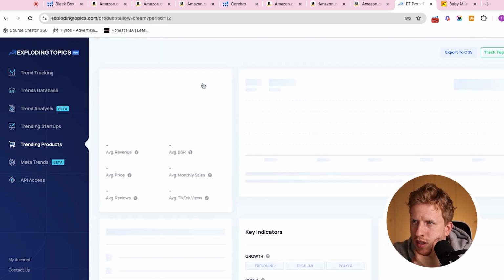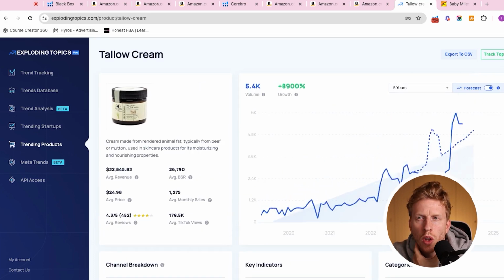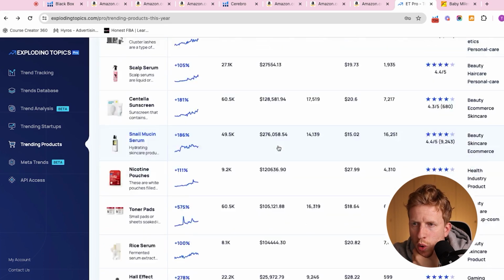So tallow cream, let's have a look at that. Again, these are products that a lot of people might say, don't launch. I don't see why not. This might just continue to be a niche that's popular for a long time. I mean, it is kind of peaking again. But yeah, Pilates socks. So look, there's loads of ideas in here.